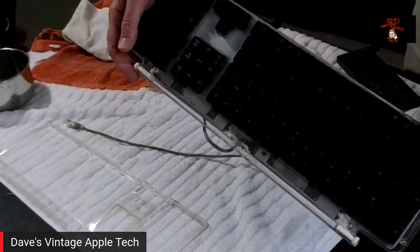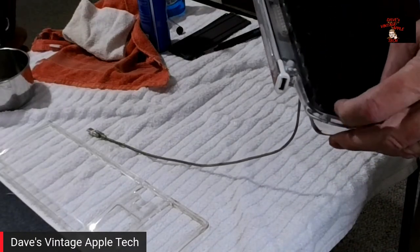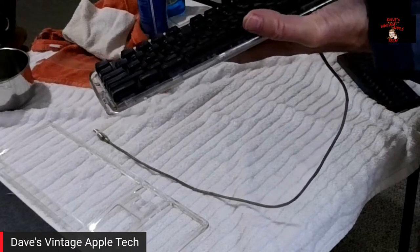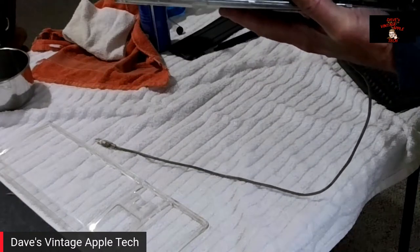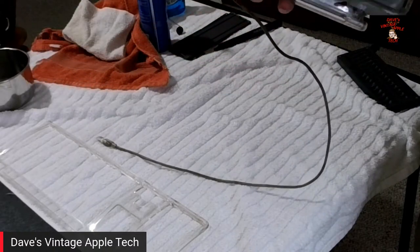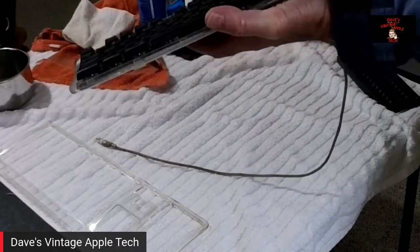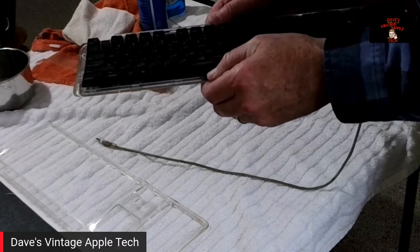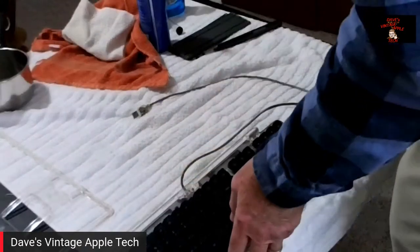So now we're going to get the bottom off of it here. Let me see how we're going to do this. This is the strain relief here. That actually looks like some Phillips screws there. And I've got to see what else is holding this down in here. And there's just a piece of paper there. So maybe we'll take those screws off and take the strain relief off of it.